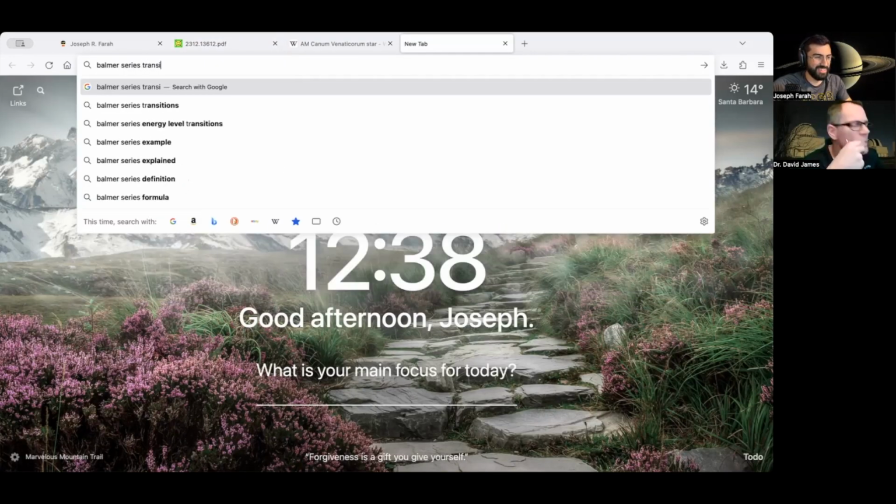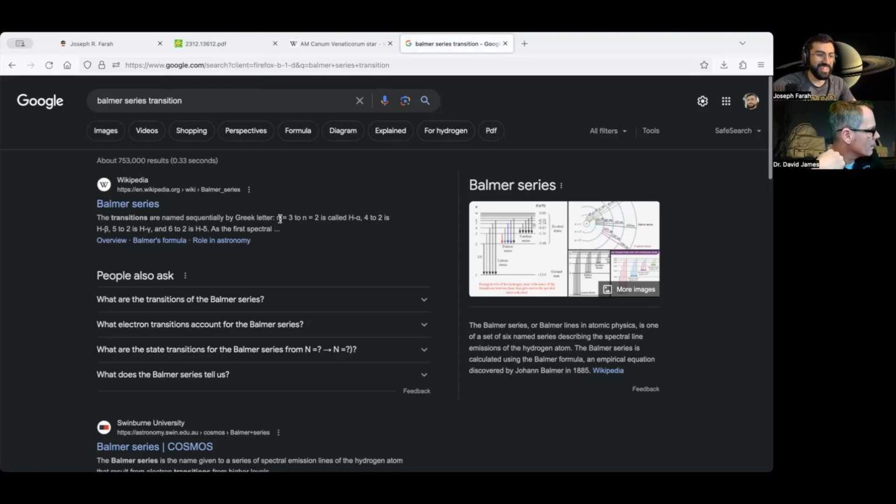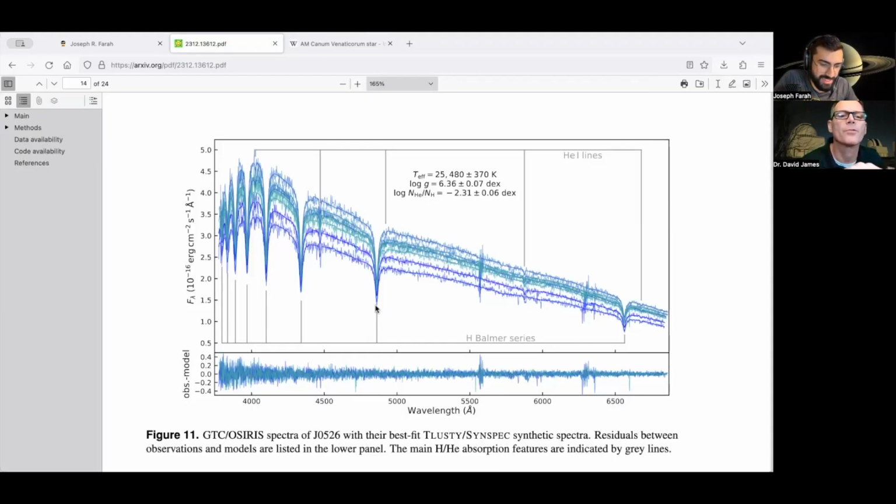I think it's 4-3. It's a 3-2. Oh, 3 to 2. I think, okay, next one down: three to two. So hydrogen alpha. Yeah, for hydrogen. Well, hydrogen alpha is, yeah, Lyman. That's right.